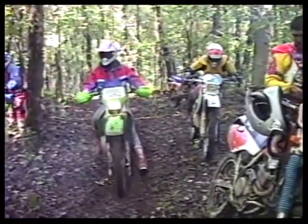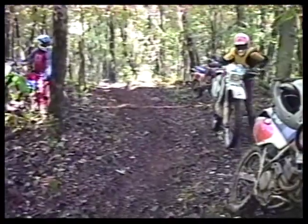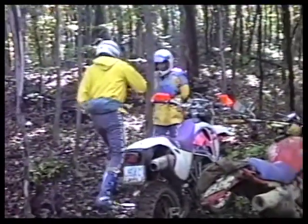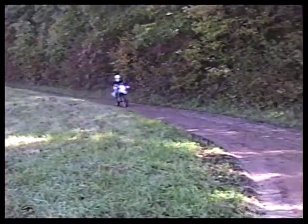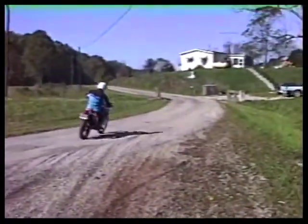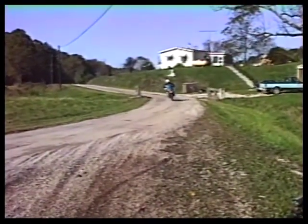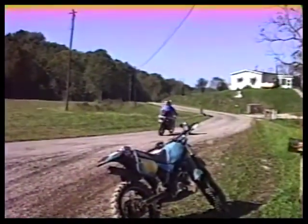Well, we're up at the top of the hill now, and a lot of people are stopping here to take a break and regroup. Here we have a few riders coming out of that big wood section. A little bit of paved road, give them an opportunity to rest up. Here come Ted and Robin Fischer. We'll see more of them later.